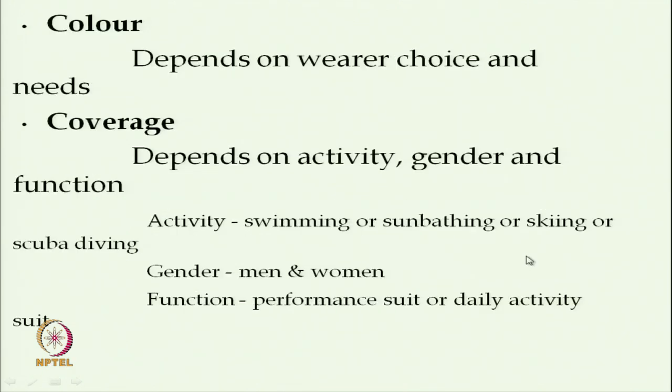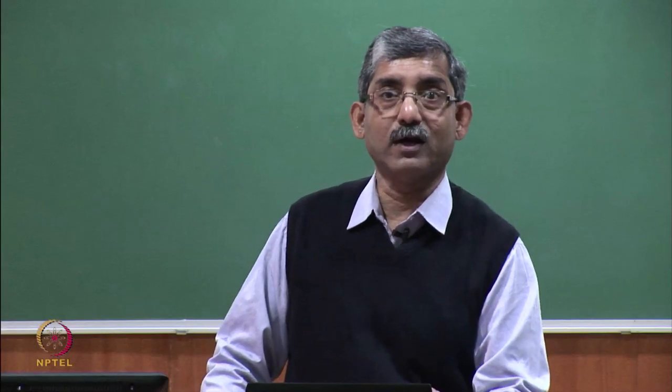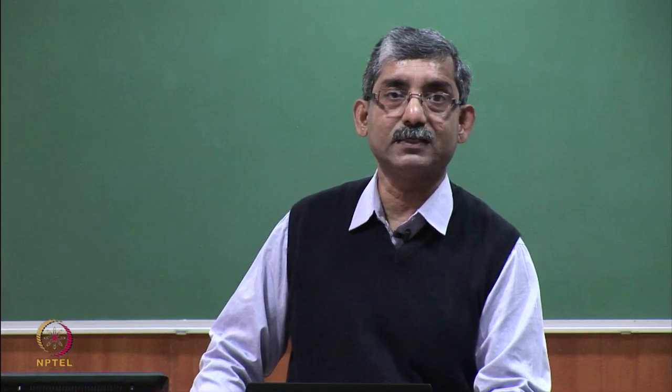The color depends on the wearer. The coverage depends on the activity, gender and function. So, as far as activity, swimming or sunbathing or skiing or scuba diving, depending on the activity, the coverage of the swimwear changes. As far as gender, men or women, there are standard coverages specified, and for function, a performance suit or daily activity suit, we have to change the coverage, whether we are using it for a performance purpose or daily activity.